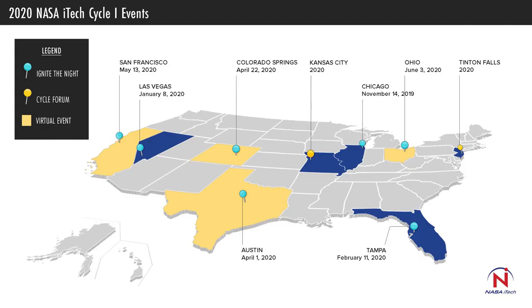And so these are our upcoming Ignite the Night events that are virtual. The ones that we have in yellow, we colored all of those yellow so that Kira could remember them. We'll have one coming up again on April 22nd, another virtual. We'll have one in May that's going to be virtually in San Francisco. And then we're going to have one in Ohio in June.